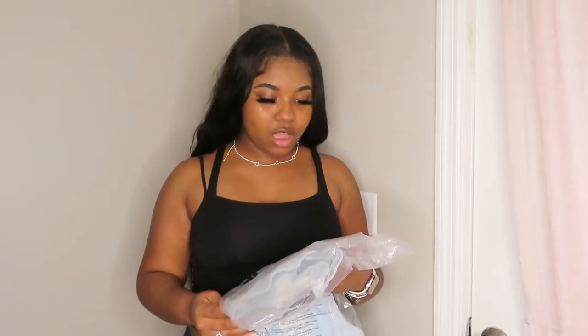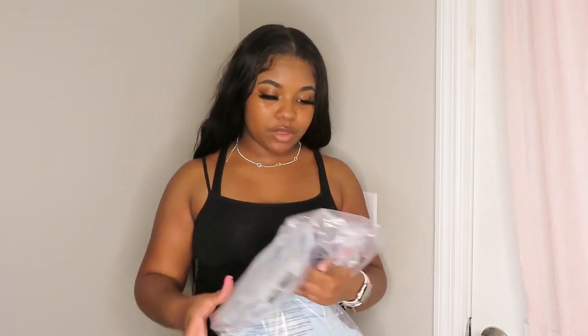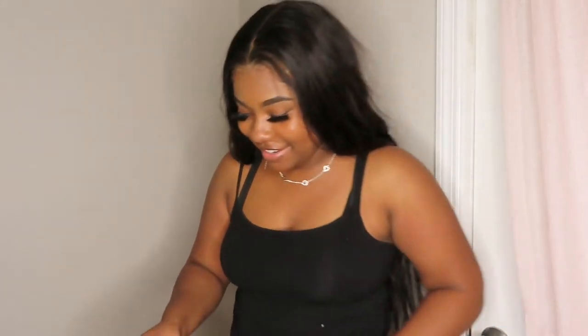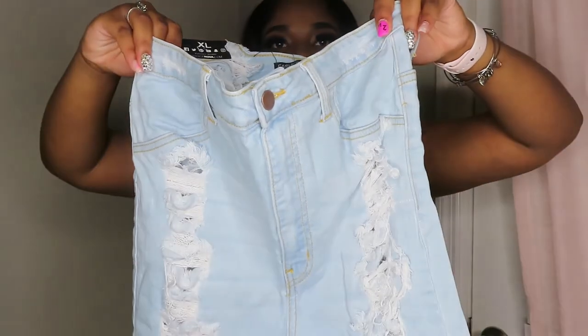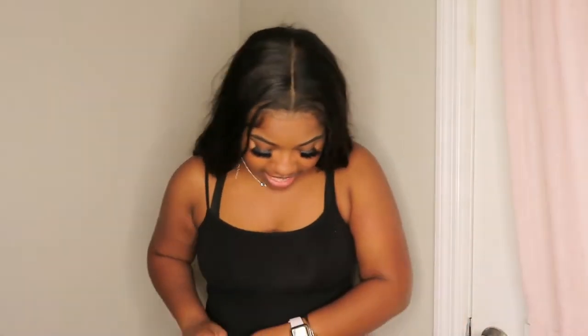Next pair, we got the Going to Extremes Bermudas in light blue. I got this in an extra large. These are shorts. I'm supposed to go on my trip, but oh well. There, that's how they look. They're all ripped around. Just like that, all ripped around. I don't know why, but I've been into a lot of rips for some reason.